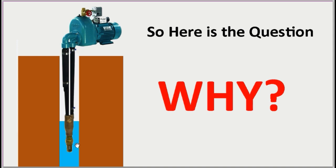Maybe you just don't like the idea of putting a pump underwater. Maybe you want to see the pump. Maybe you don't care about the cost of electricity. I'm not sure why you would want this pump, but people buy them, so there must be a reason.